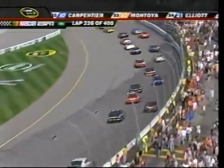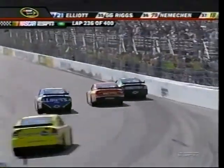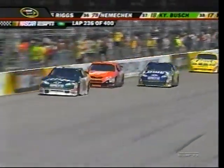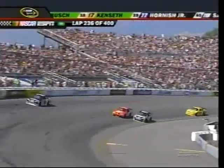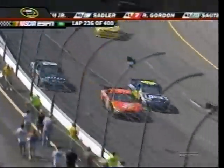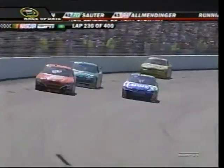Bubble tracker shows Kasey Kahne moving all the way up to 12th position. Here goes Tony Stewart on the inside. Whoa, Jimmy Johnson is there. Here they are again off of turn 4, three wide. Junior backs out a little bit and gives them a little bit of room. Tony Stewart to the lead.